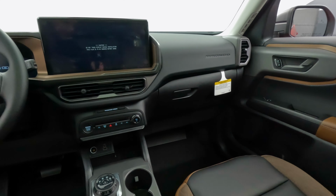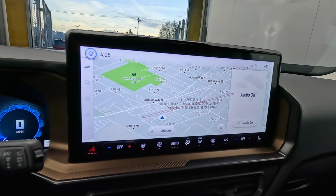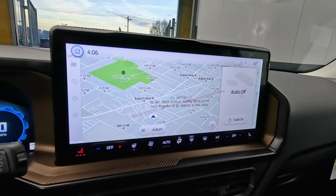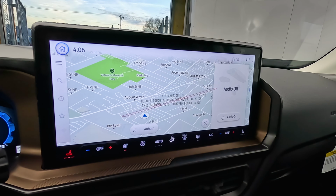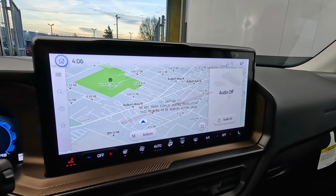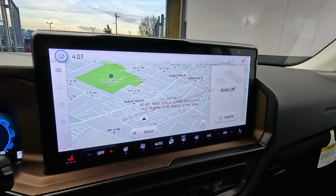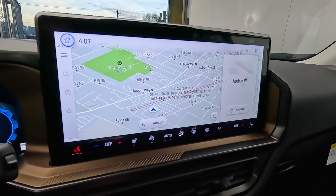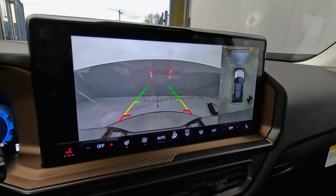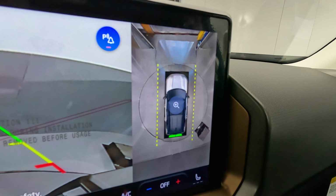For 2025, the analog gauge cluster is gone. Now we have a completely digital gauge cluster. And then we have a much larger infotainment screen. This is vastly larger than the previous year's infotainment screen. It was almost like a credit card size screen. This is humongous. And we've upgraded from Sync 3 to Sync 4. This one features navigation, heated seats, heated steering wheel, rear parking camera, overhead camera. You have a nice composite view of our photo studio.